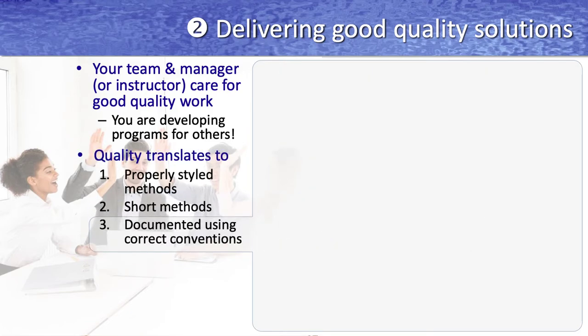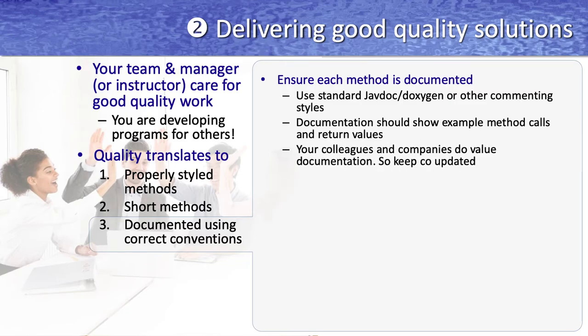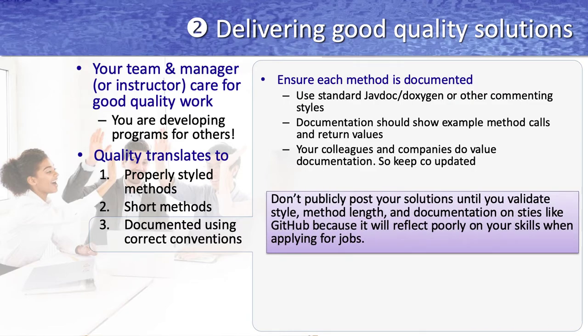And the third important aspect of quality is good documentation. Keep in mind each method should be documented using styles that are appropriate for that specific language. And documentation should show some example method calls, show some examples on how to call this method and what the return values are. That is the one that will really help your colleagues and your team to quickly reuse your solutions. And of course, keep in mind your colleagues and your companies do value documentation because it's very critical for maintenance. So keep your comments and code updated.